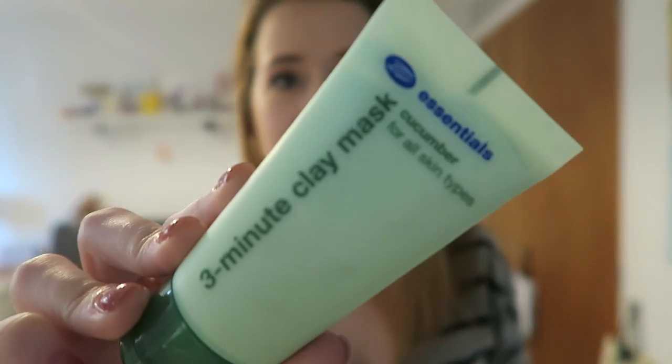Really wanted a lie in today, but clearly didn't get one. And I was like, meh, I'll do a face mask. So Zoe gave me this the other day. Both were really good for blackheads and stuff, which is what I've been struggling with at the moment, hence why I tried that carbon mask last week again.